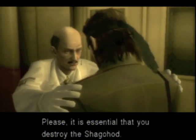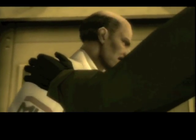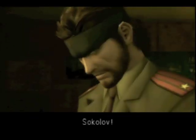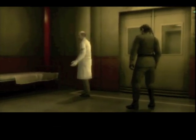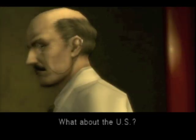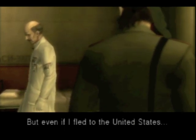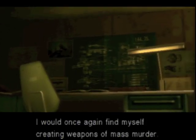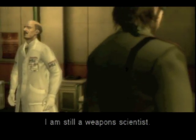Please, it is essential that you destroy the Shagohod. I will, but first I've got to get you to safety. No. I'm not going. My mission is to rescue you. Leave me. Sokolov! Khrushchev has abandoned me. I cannot return to my country. I would most certainly be sent to the gulags. What about the US? Yes, I once thought of that. My family's waiting for me there. But even if I fled to the United States, I would once again find myself creating weapons of mass murder. In the end, it doesn't matter where I go. I am still a weapons scientist.